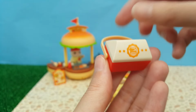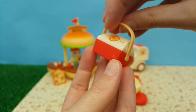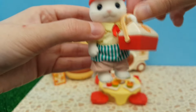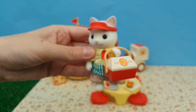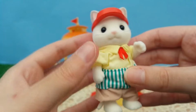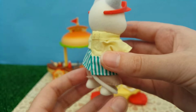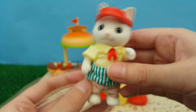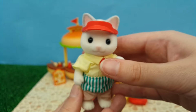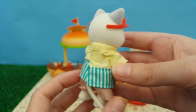I also like the kind of to-go box. Very practical, easy to use, and it's got a nice big handle so the Sylvanian can hold it. I'll show you with Matteo here, he can hold that quite easily. Whilst we've got him here, here is Matteo, the latte cat father. He's got a very cute uniform. I love the little stripy apron. I think the colours look really nice all together. And he's got his little matching visor, which goes with the red on his shirt.